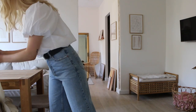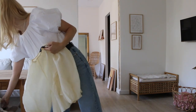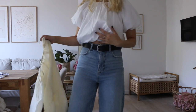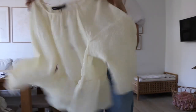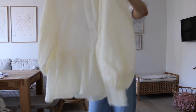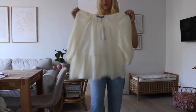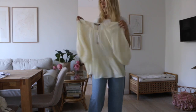So, next up, recently in Zara I got two tops. So I got this one, same day when I got this poofy one. This one is just so pretty, so feminine and romantic and flowy. It's a pale yellow color and it has little flecks. And it's just a summery, girly, pretty top. And I would wear it with all of these jeans.